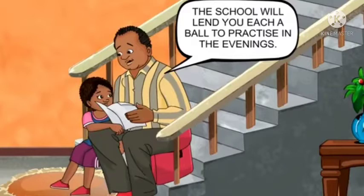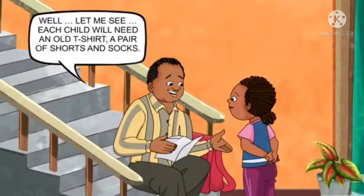And she said, "Wow, real football. I can score 15 goals." She replied like this. When Jen's father heard these words from Jen, he was very happy and he was encouraging Jen. "And the school will lend you each a ball to practice in the evening," he said to Jen. And she was excited, so she said, "Great." She was waiting for the next line.